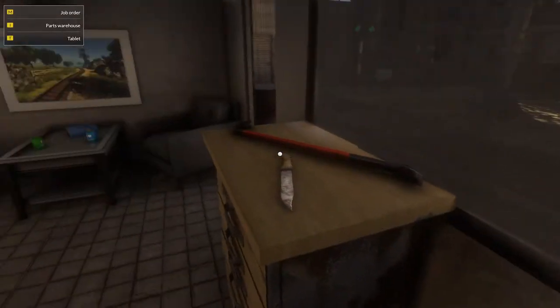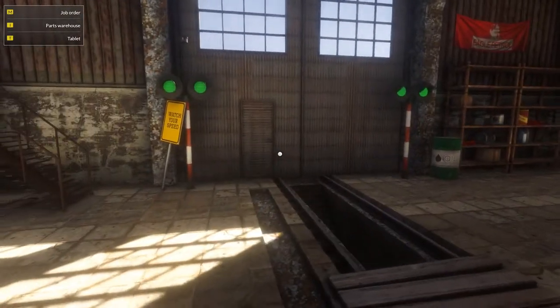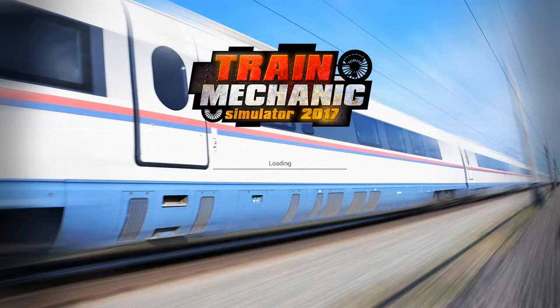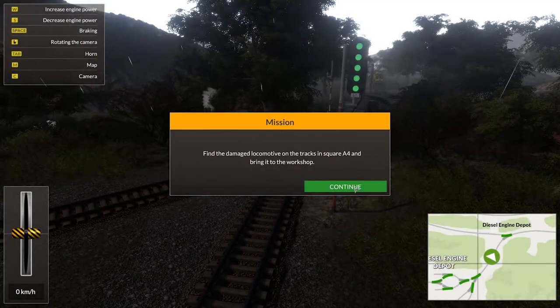Let's go take this train of ours. Our beautiful train has to work at least once a day. And then we're gonna tow the beautiful locomotive back to our garage and enjoy amazing repairs. Yes, exactly what I was gonna say. Enjoy amazing repairs. Look at this train. I want to repair this train. The fast track train. Why can't I repair this train? Why do I have to repair old locomotives? You serious? A4. Okay. Thankfully, it's not that far, right?